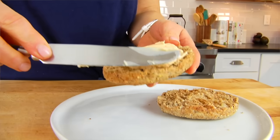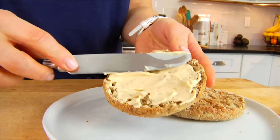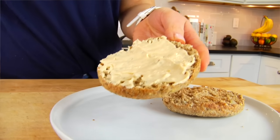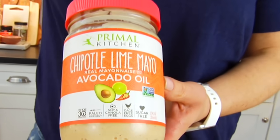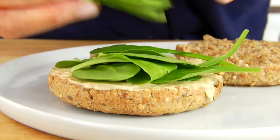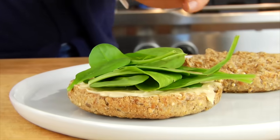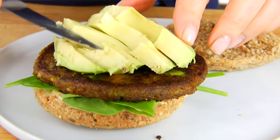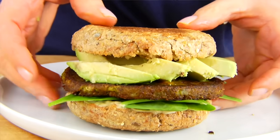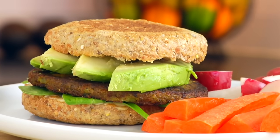So I will take one of those sprouted English muffins. I'll put a spread of mayo over the bottom of it. I'm really loving this chili lime mayo from Primal Kitchen. Just a great flavor and a really good quality mayonnaise. Then I layer on some spinach leaves, put the burger on top, maybe slice a little avocado, and then pop the top on. Serve it with a handful of extra veggies on the side, and you, my friend, are winning.